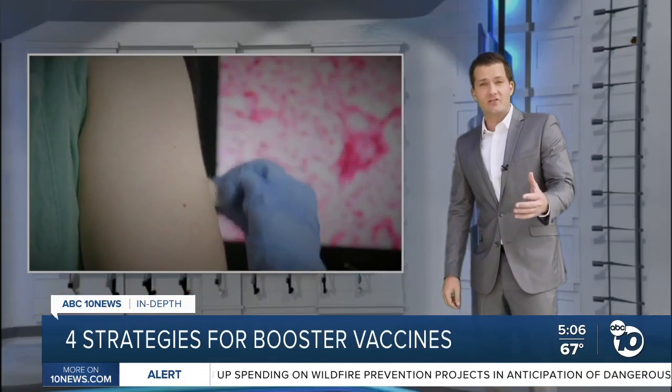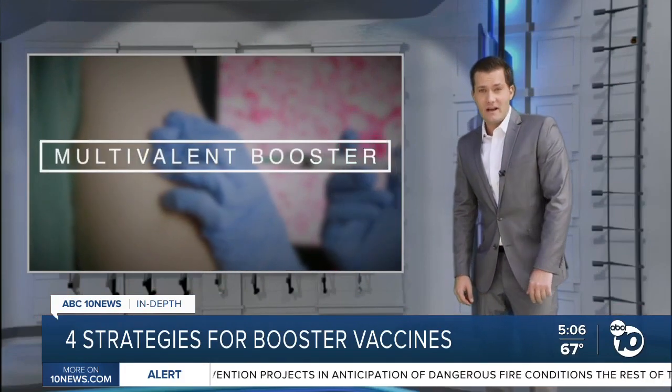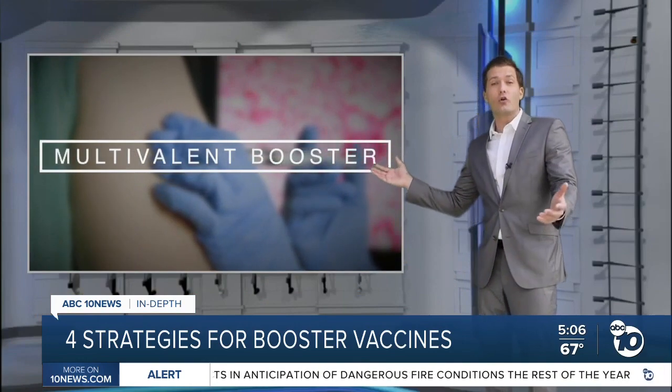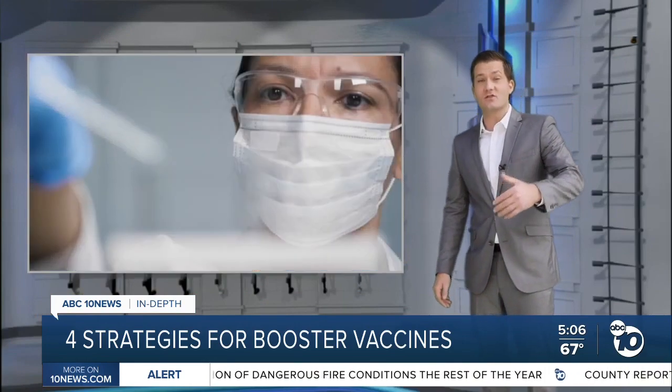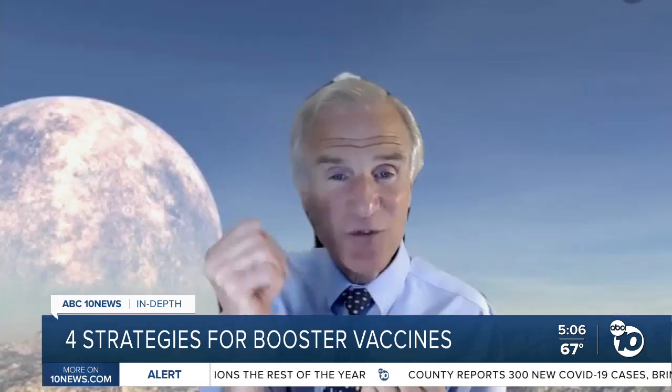Moderna and J&J are testing a third strategy called a multivalent booster. This one is a blend, like an Arnold Palmer, where scientists mix the original vaccine with an updated recipe in one shot. That's what we get for influenza each year.